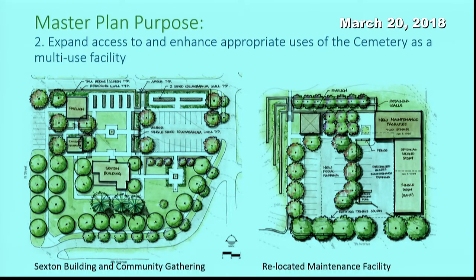The site that provides the greatest opportunity for creating a multi-use site is the building and grounds around the Sexton facility. It's a little bit over 2 acres, and this is a concept just to show what the potential is. The redevelopment of the grounds, as shown, includes a formal gathering space and a memorialization opportunity, columbarium walls with over 1,600 niches, and a pavilion and gathering space. On the right is a sketch plan for a relocated maintenance facility, and that would also include an opportunity with public access with a new pavilion and parking.